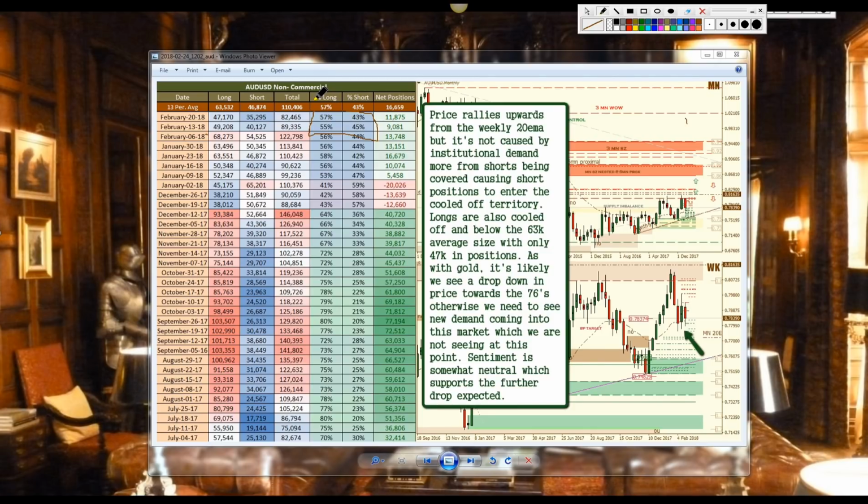And the Aussie chart is very similar to gold in that we have this bounce off this weekly 20 EMA. And remember, this data represents this green candle right here. So longs being slightly reduced, but shorts being reduced even further from 40 to 35,000. So are we going to get a move to the downside? I would think that there's a higher probability of price moving to the downside than price moving to the upside. But again, the sentiment is neutral.